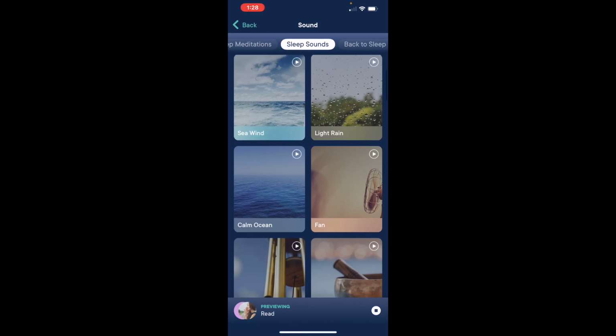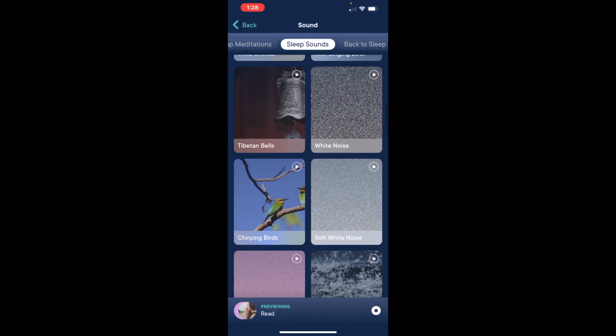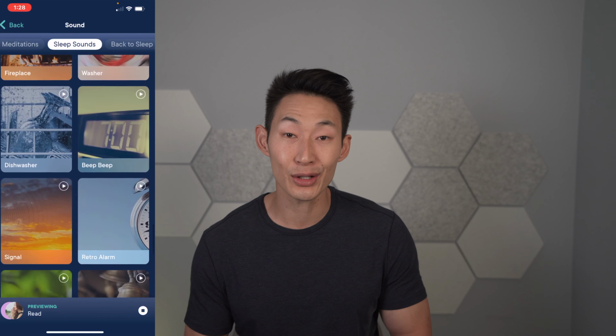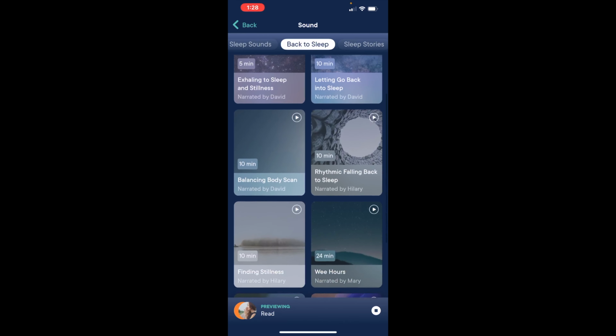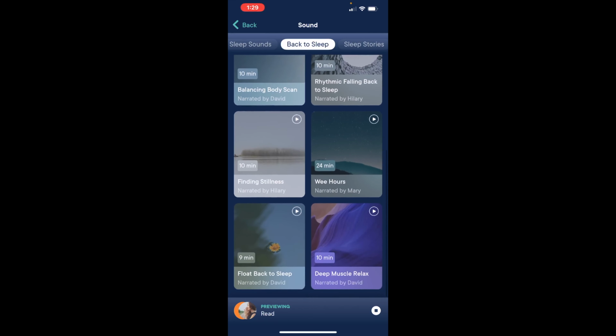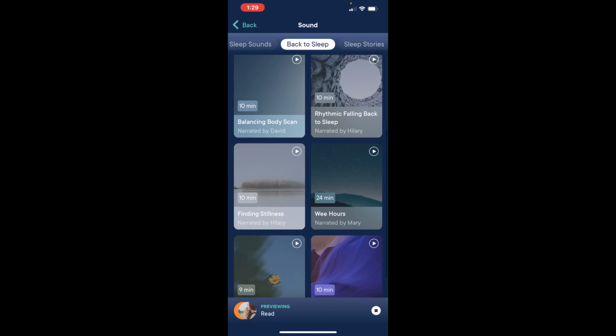With the sleep sounds, these are all free and they do come with the device. I did notice they added a few new ones though, so that's a nice touch. Moving on to a new tab, back to sleep. I love these meditations. It really helps bring you back to sleep if you wake up in the middle of the night and you can't go back to sleep.